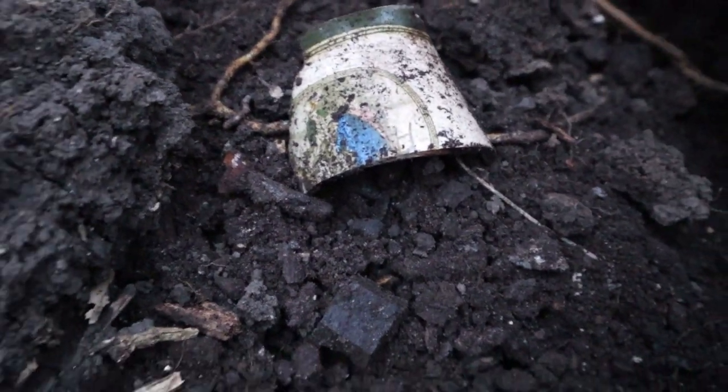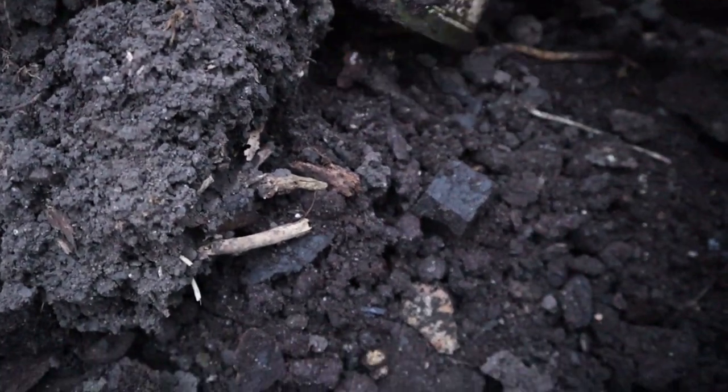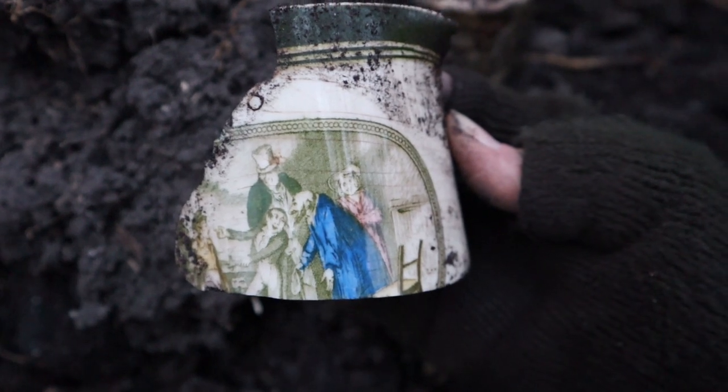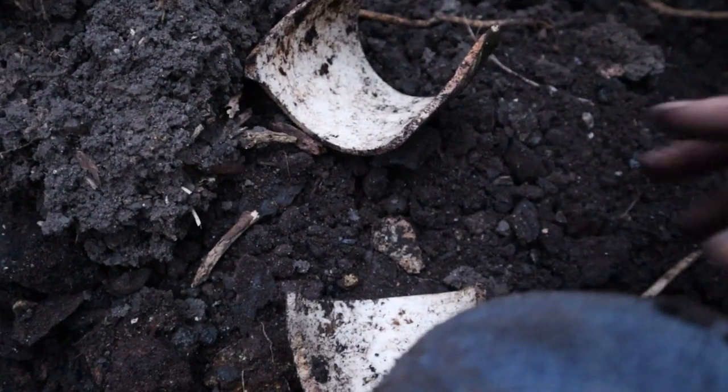Look, I found a bit of a mug. A beautiful mug. It's all broken up, but look how pretty it is. Oh look, there's people on there laughing. Look, they're having a party. Keep it. We could look it up. Yeah, I'll keep that.